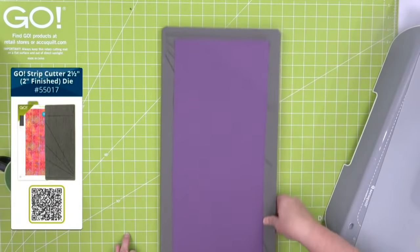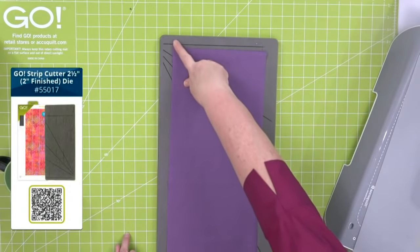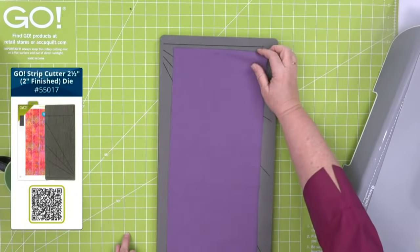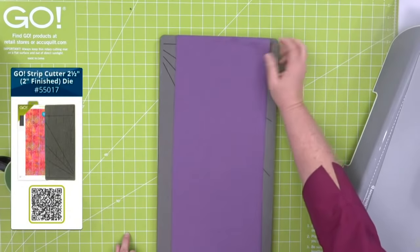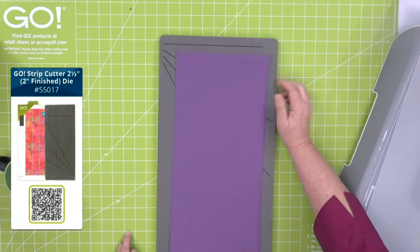Okay, so I'm gonna pull it down here so you can see. So here's the fold. You want it parallel to this black line. This tells you that's where the blades end. Sometimes quilters line it up here and then it's gonna stop cutting here and here and here. And you're gonna have hula skirts.